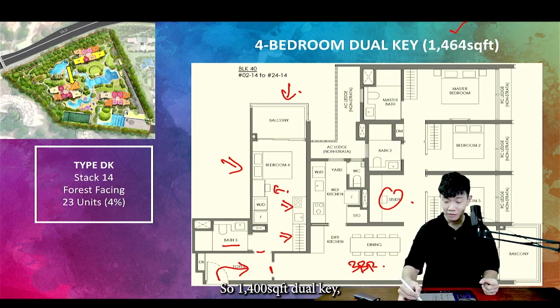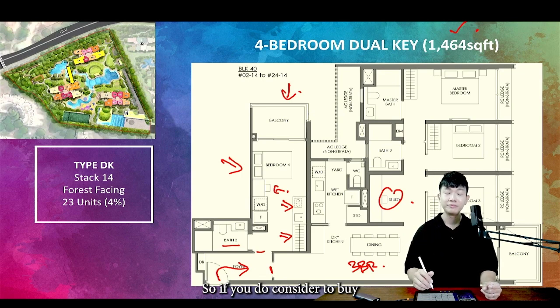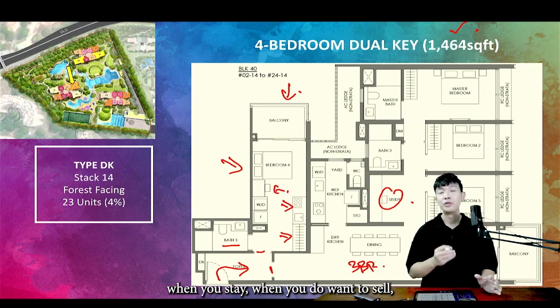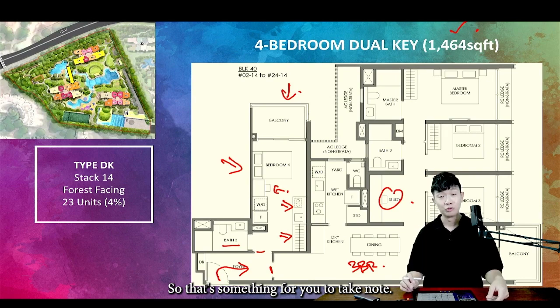So 1,004 square feet dual key, we don't think it will be very attractive. So if you do consider to buy, while it can help you offset a mortgage when you stay, when you do want to sell, it should be quite challenging. So that's something for you to take note.